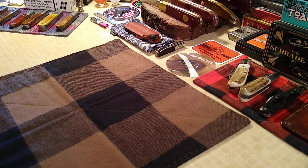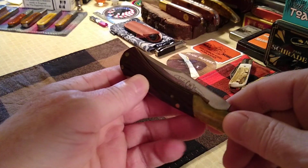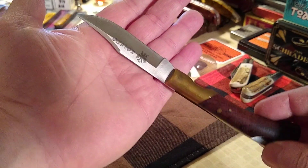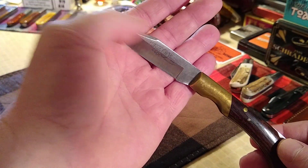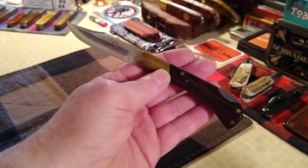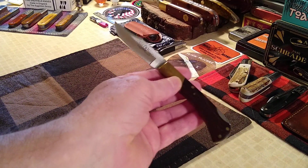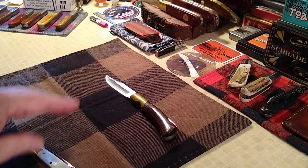Next up, the reason why I put these out here is because I've had experience at work where I've brought this, which is a Nieto from Toledo, Spain, and you can see that hollow grind and nice swedging up at the top. Gives it a fierce look. I brought this to work, and this is one of the knives my boss told me never to bring again. So we're going to put that up there.